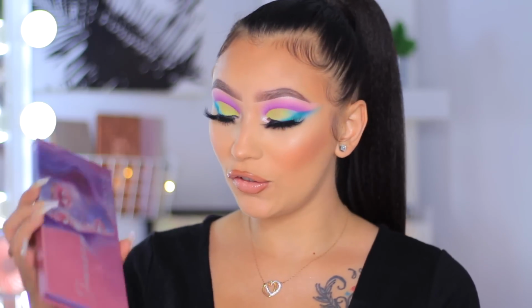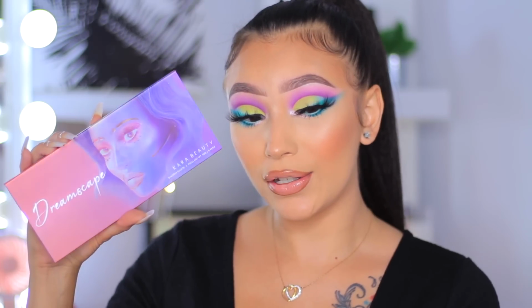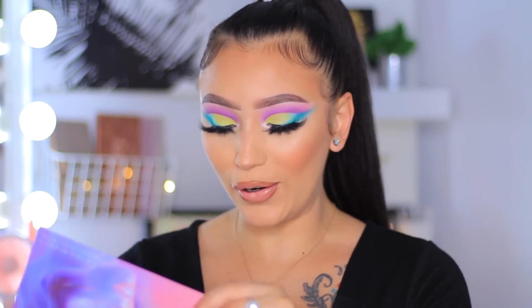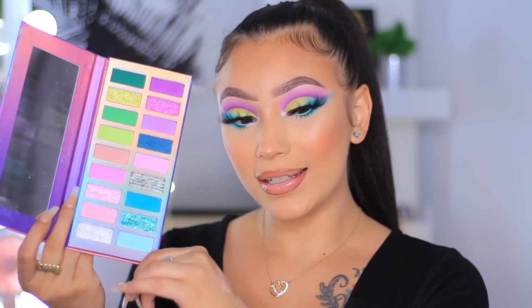They gave us this Dreamscape palette. Honestly stunning. It is super reflective and just gorgeous. But ooh girl, wait till you see the inside. So when you open up the palette, this is what she looks like.